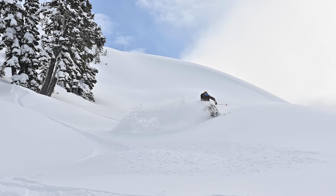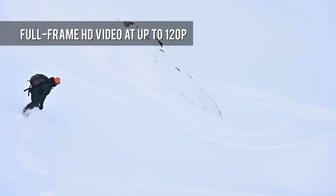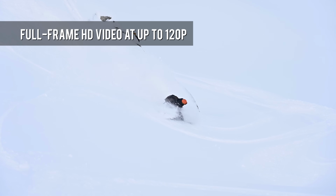The Nikon Z6 II is an incredibly versatile video camera. You can do 4K, 24, 30 frames a second, as well as coming up, you can do 4K 60 with a firmware update. And also you can shoot HD at 120 frames a second, which is super useful, especially out here with this beautiful snow around us.